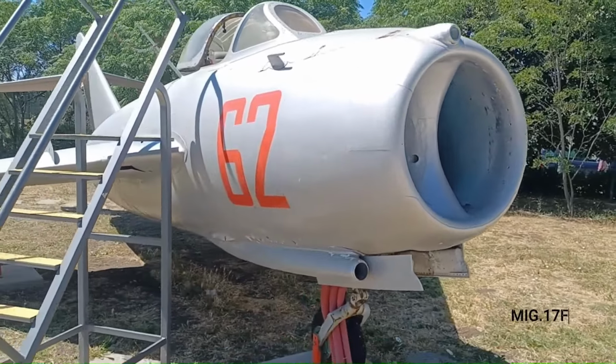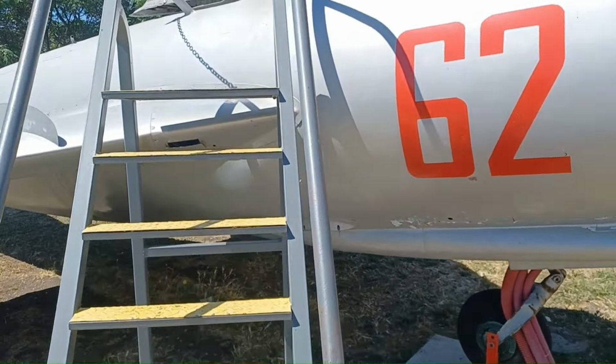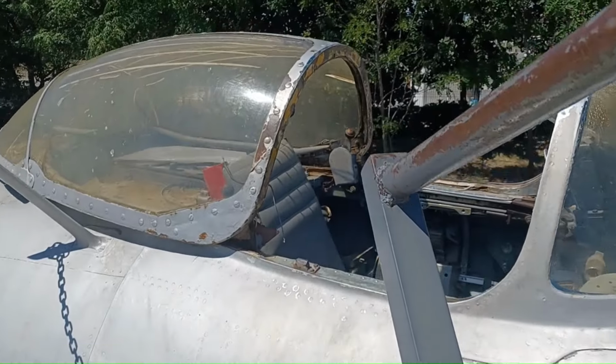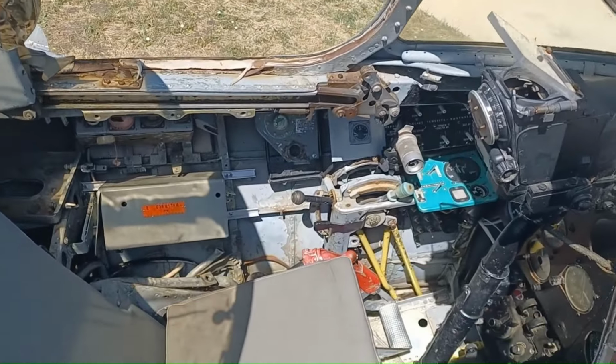MiG-17F, and the NATO name for it was Fresco. This classic Soviet high subsonic fighter aircraft first flew in 1950, and 10,649 including Polish, Czech and Chinese variants were built. Production ended in the late 60s.